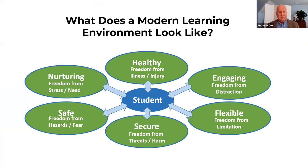We have a functional vision now of a modern learning environment. As you can see here, besides being constantly focused on the student, the modern learning environment needs to create spaces that are free from stress and need, a nurturing space. Free from illness and injury, a healthy space. From distraction, an engaging space. From hazards and fear, a safe space. From threats and harm, a secure space. And from limitation and restrictions, a flexible space.